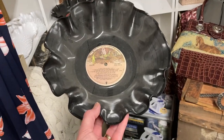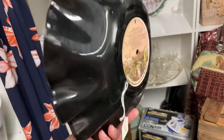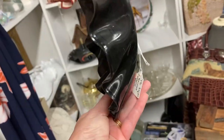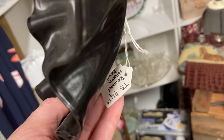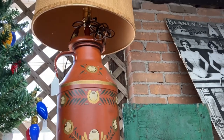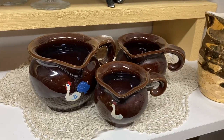This vinyl album bowl is so unique. This could be decorated as you would any other bowl, but you could also add a battery-operated pillar candle and place that inside. That would look great. Country malls and antique stores are great places to find unique decor to add to your home.